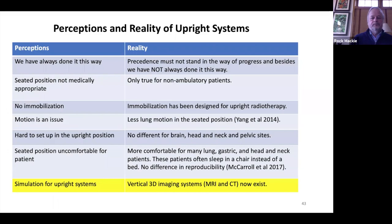So let's talk about now the issue of simulation for upright radiotherapy systems. And in fact, vertical 3D imaging systems now do exist.